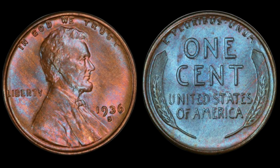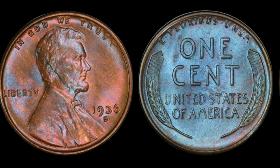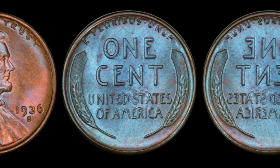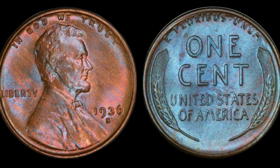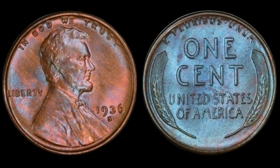One important factor to consider is the condition of the coin. The better preserved it is, the higher its value will be. Look for any signs of wear or damage, as these can affect the overall worth of the coin. Additionally, you may want to consult with a professional coin appraiser to get an accurate assessment of the 1936 S penny's value.